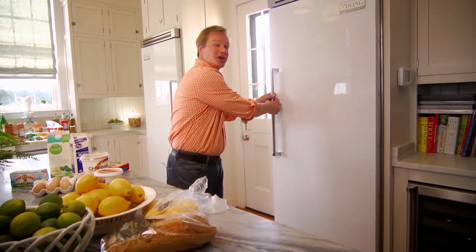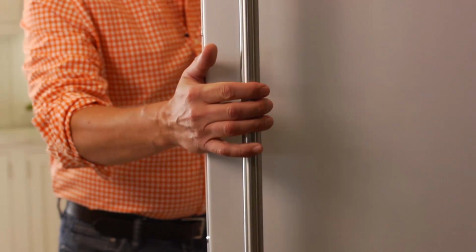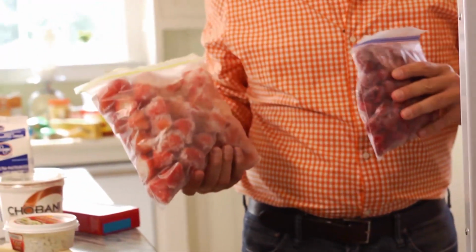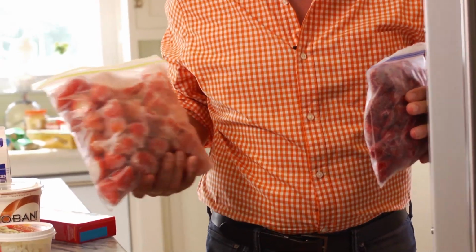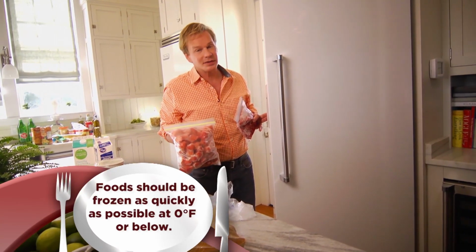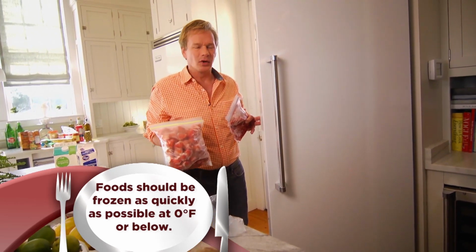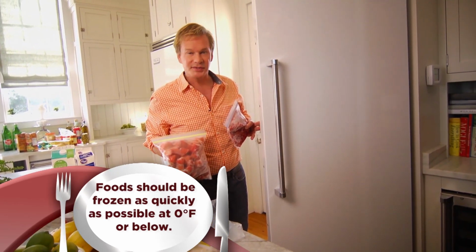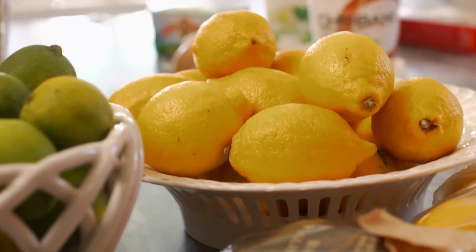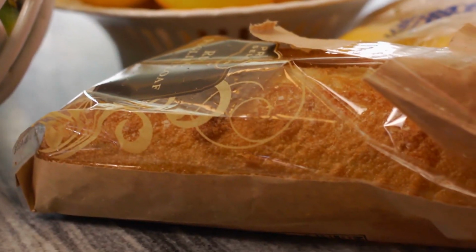Now, speaking of long shelf life, let's take a look at the freezer. I love to keep fresh berries on hand that are frozen because you can make things very quickly with them. Of course, I like to keep some sorbet. It's handy for desserts. And also, if I find meat on sale, at a really good price, I'll keep it in the freezer until I'm ready to use it. And then of course there are a few basic things from produce and the bakery in the way of some lemons and limes and a loaf of fresh bread.